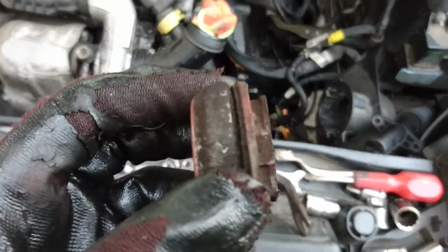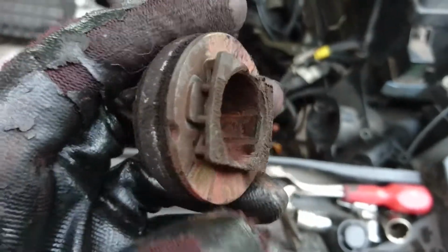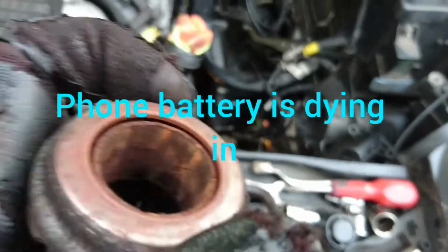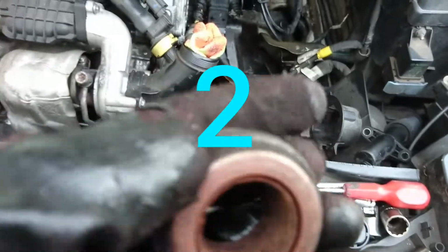Right, this is the release bearing, this tiny little thing. It was rusty, as you can see here. Rust.